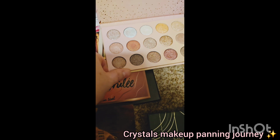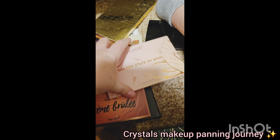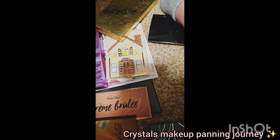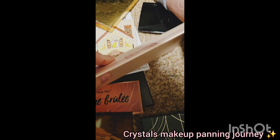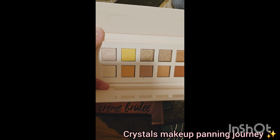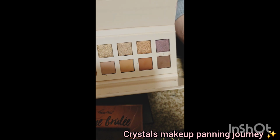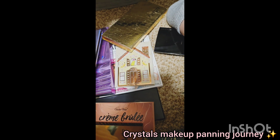I got some smudges on here now, as I can see. It's just some of these palettes I've gotten mixed in with other palettes. There's nothing wrong with the eyeshadows. It's just gotten a little dirty over the years. This is from Lauren Conrad, and I got this from Kohl's I don't even know how many years ago now, honestly. But as you can see, it's just an everyday palette. Great for every day. It has a little shimmer in there.